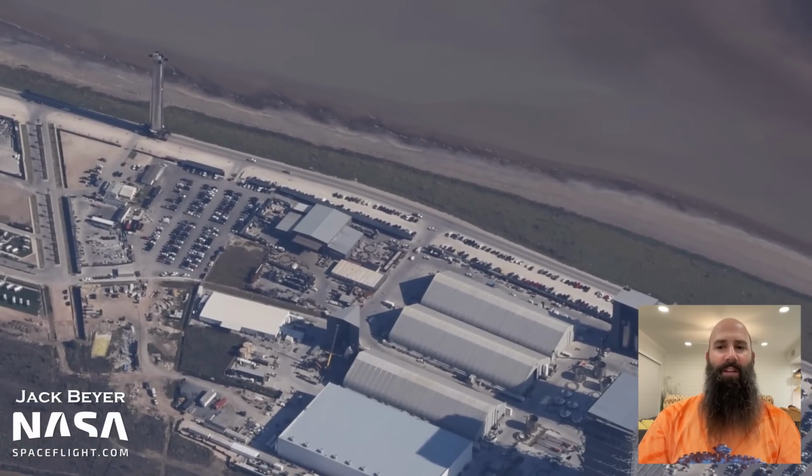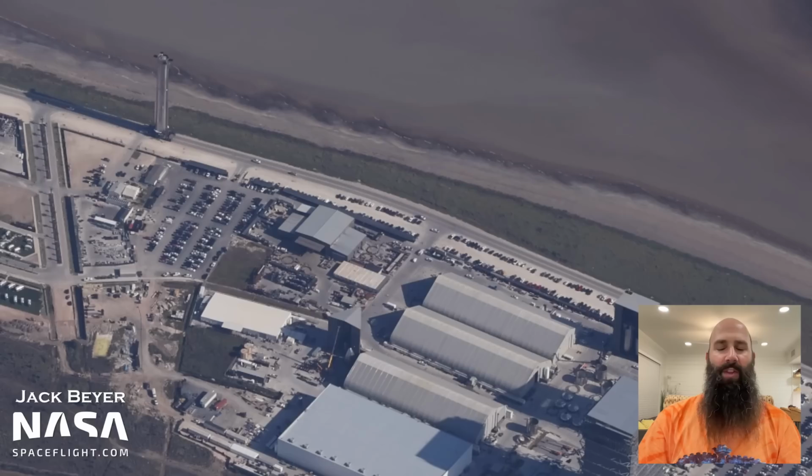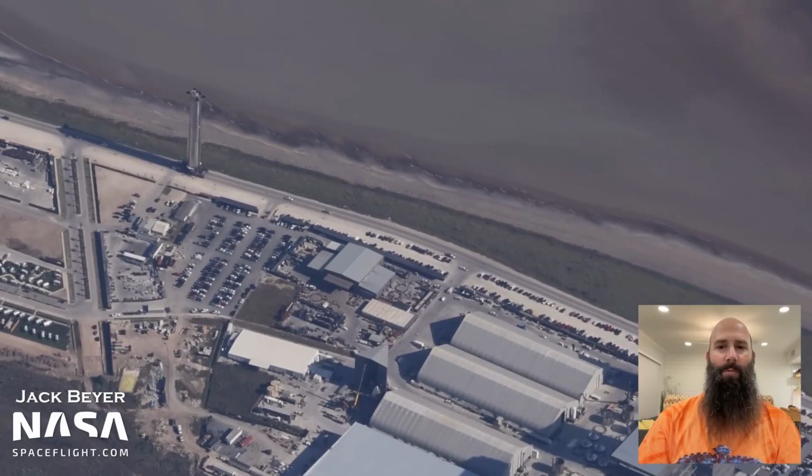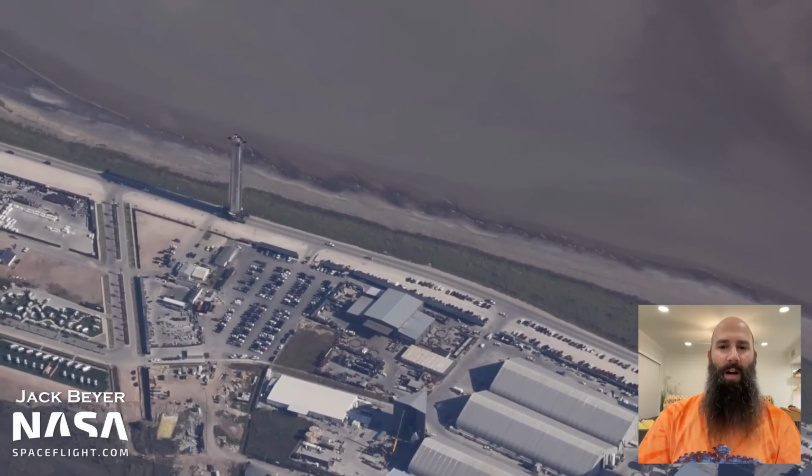Booster 9 is now safely in the mega bay and will be getting outfitted with avionics, Raptor engines, and everything else that it needs to go from essentially a tube for pressure testing into a real rocket.